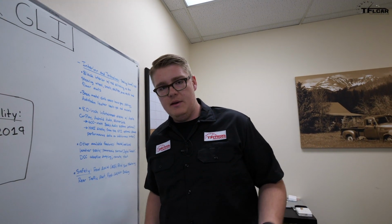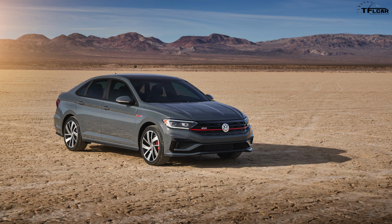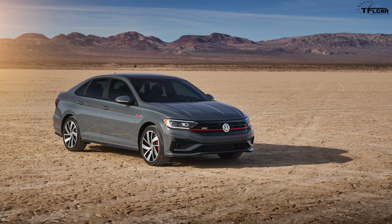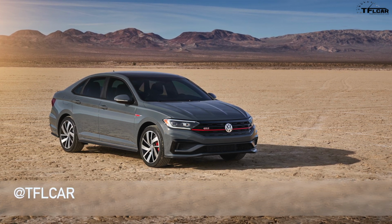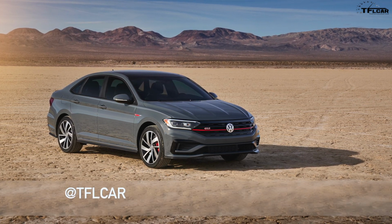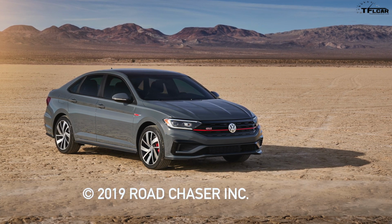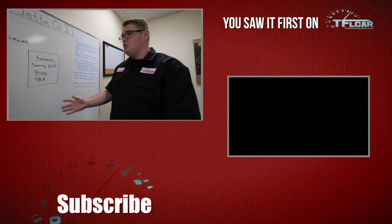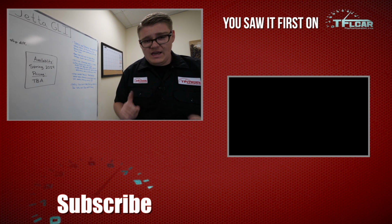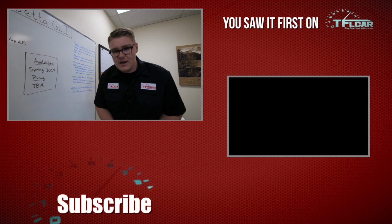Okay, I promised you some information about pricing and availability. Unfortunately, we don't know pricing just yet, but we do know the GLI will be available in the spring of 2019. And even better yet, we actually already know when we're going to get the chance to drive the new 2019 Jetta GLI. You guys will have to stay tuned to TFLcar.com for more news, views, real-world reviews, and at the end of March, a review of the brand new 2019 Volkswagen Jetta GLI.